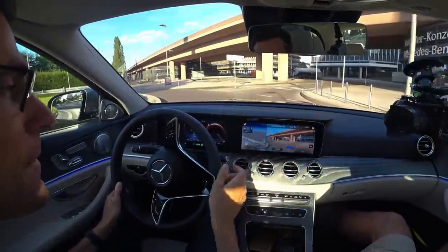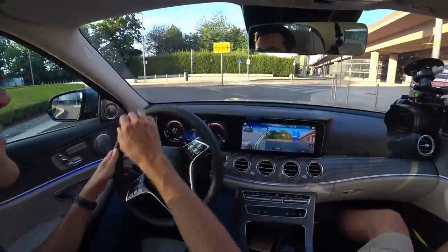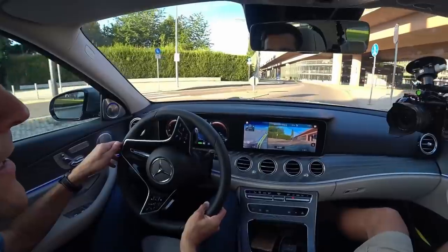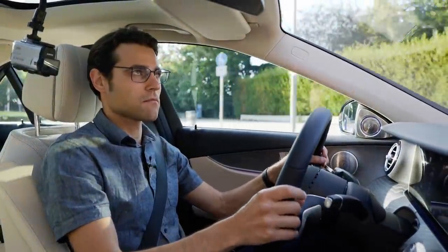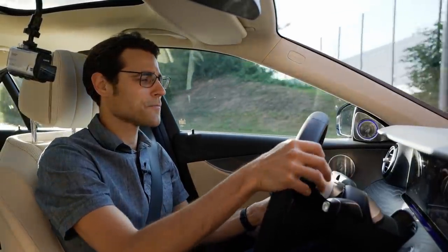Here, this is the Daimler headquarters, the famous German word Konzernzentrale. Yeah, which means headquarters. Sounds so German-ish, right?